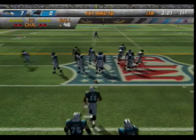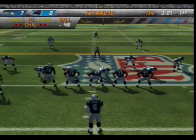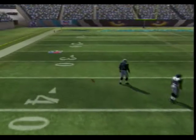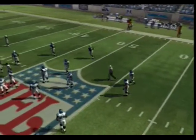The Panthers will start the drive at the 46-yard line. First and 10. With the throw, almost intercepted. Henry was the one they were trying to get the ball to. Ball was there on the coverage.